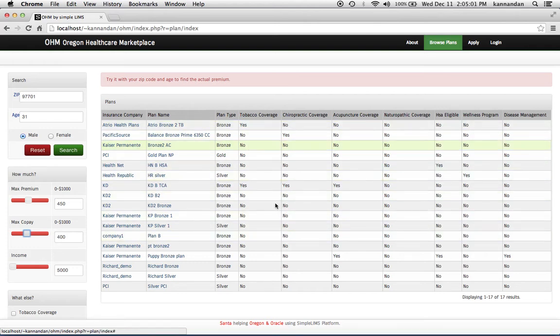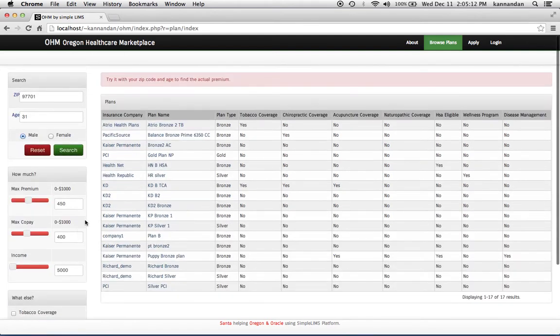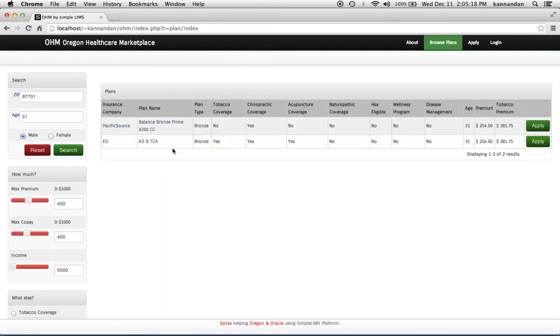Now, you don't have to even sign up to see the plans. If you look at it, let's say that I need chiropractic coverage or something like that, I put my age in, and then I click search, and it comes up with two matching plans. You can add additional search filters if you want to. Yeah, you can add any filters, which is very similar to shopping for computers.